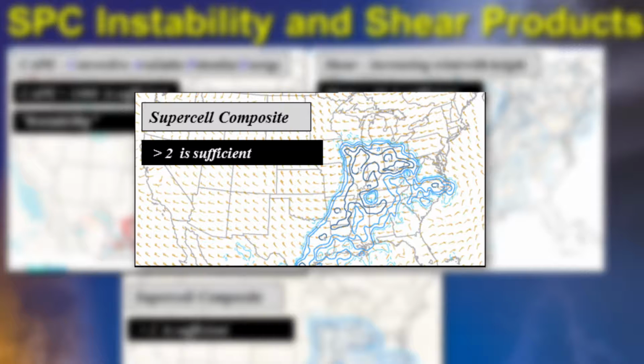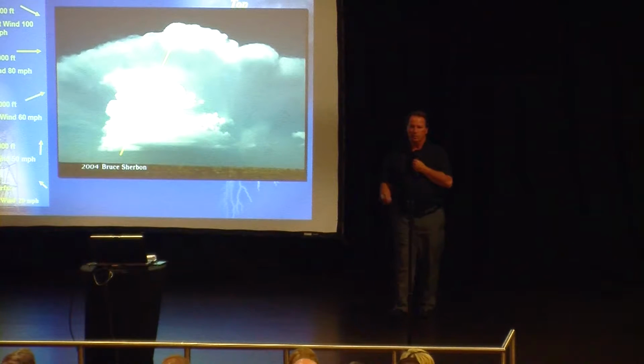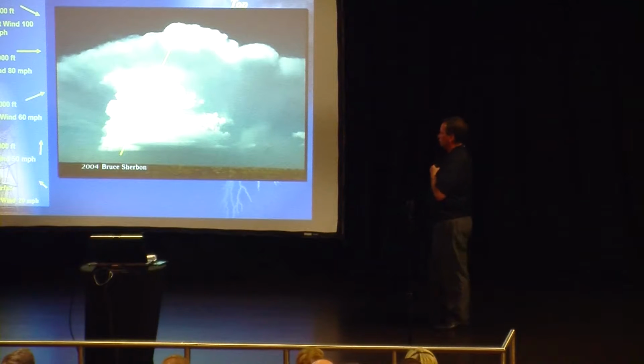So again, these are products that are available from the Storm Prediction Center from their meso-analysis page. They're updated each and every hour, and you watch those for the changes in the environment over the course of that hour's time frame to see if the atmosphere is getting more unstable, stronger shear, meaning stronger storms, or if it's going in the reverse sense and reducing that potential for severe weather.